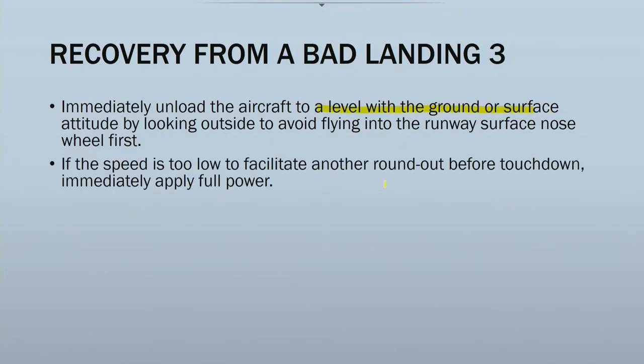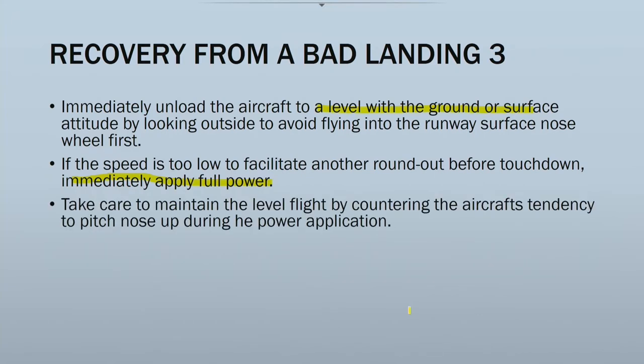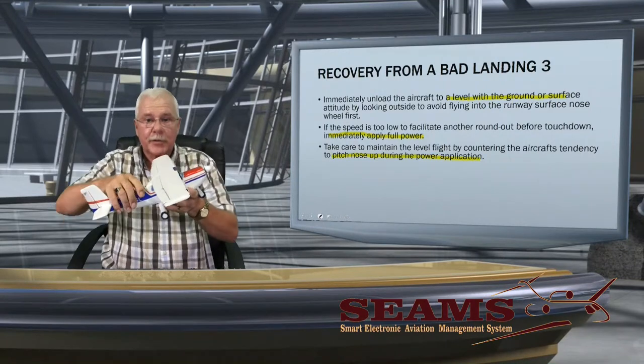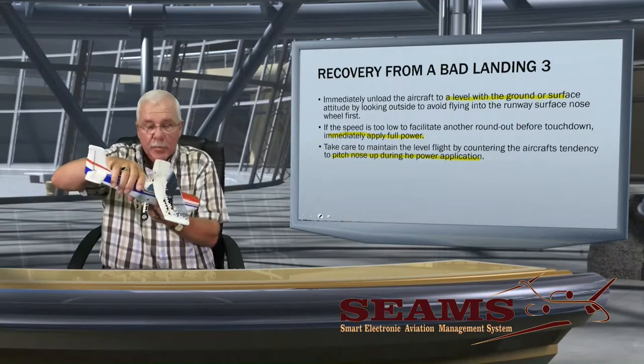If the speed is too low, to set up another round before touchdown, immediately apply full power. And I know there can be a lot of discussion about this, but power is really the saver. Take care to maintain level flight by countering the aircraft's tendency to pitch nose up during the application of power. We very well know that every time you increase power, the nose tends to pitch up. If you close power, it tends to pitch down.